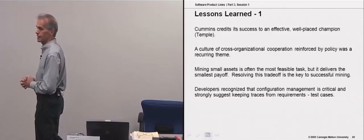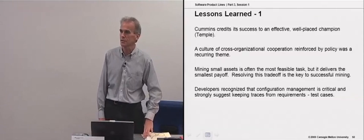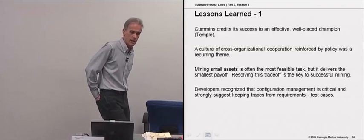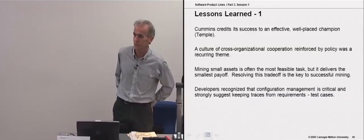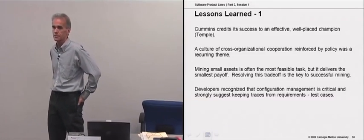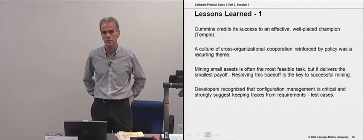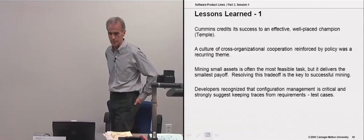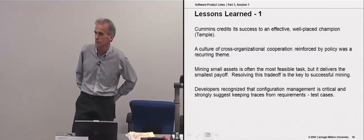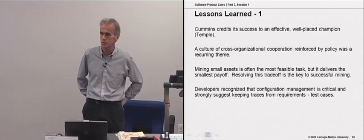So be prepared as the product line champion, product line manager, to have to deal with a lot of cultural and political issues that have nothing to do with the kinds of technology you plan on introducing. Mining small assets and throwing a lot of stuff into a reuse library is always a tempting way to start, but it's really not the way to go for product lines. You are trying to get large-grained reuse, and you're trying to create substantial assets like subsystems rather than just individual class libraries, for example. Configuration management is important, and you need to have a unified view of configuration management across the product line, not just in the individual groups doing core asset production or product production.